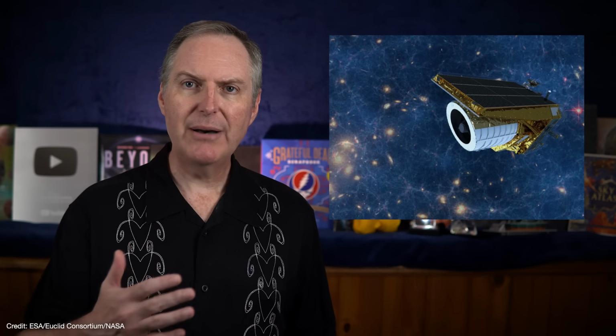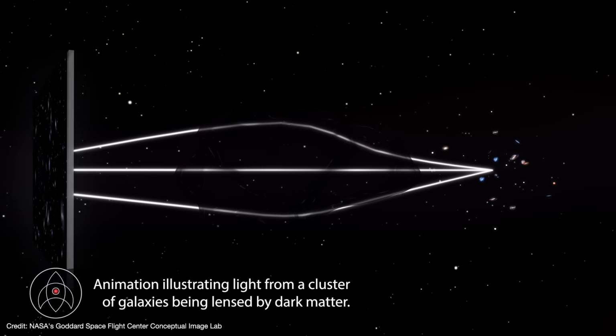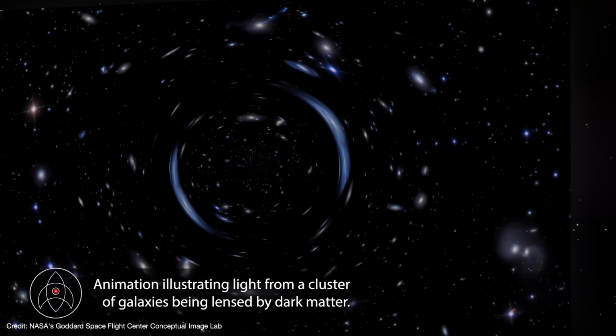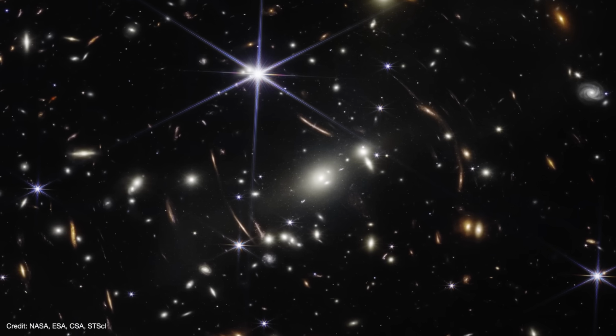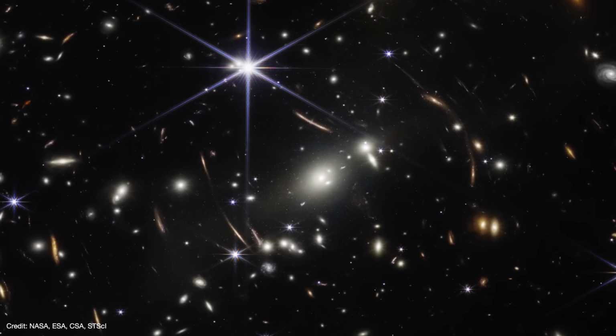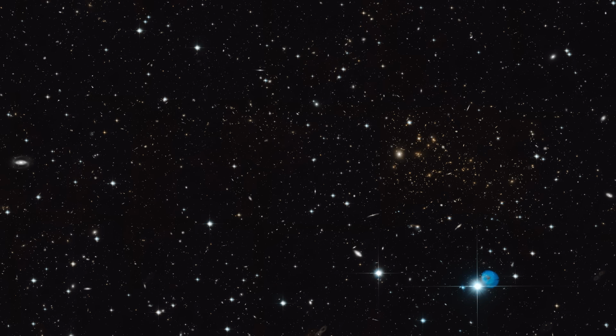During its survey, Euclid will image distant galaxies so it can map out dark matter in the universe. Of course, dark matter is invisible, but you can still detect it by looking for gravitational lensing. And this is a consequence of general relativity, which says that matter distorts spacetime. So any light from a background galaxy passing through a foreground clump of matter will get distorted as well. The strongest lensing comes when galaxy clusters with large amounts of matter distort background galaxies into elongated shapes.